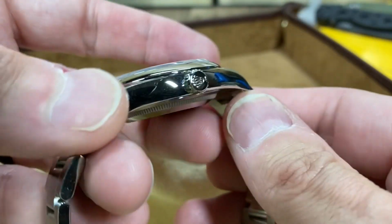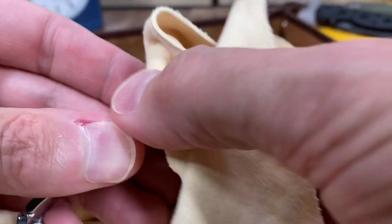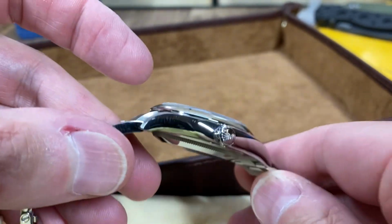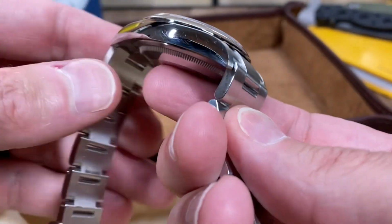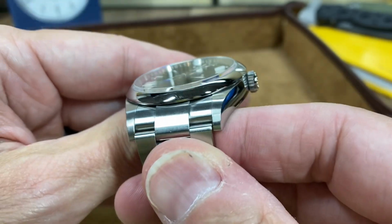I've got a lot of other watches, and you tend to get some surface wear. It's just normal. But I really want to put everybody at ease. If you think you're going to keep your Rolex pristine and that the way you wear it, you're never going to get a scratch on it, I don't want you to be stressed out when you see a nick on the edge.